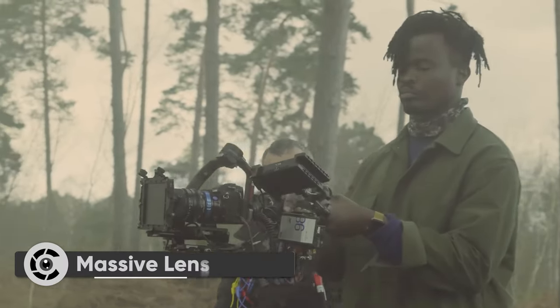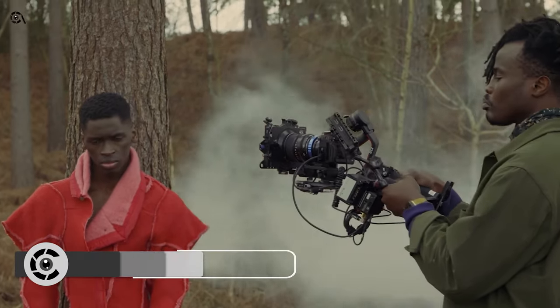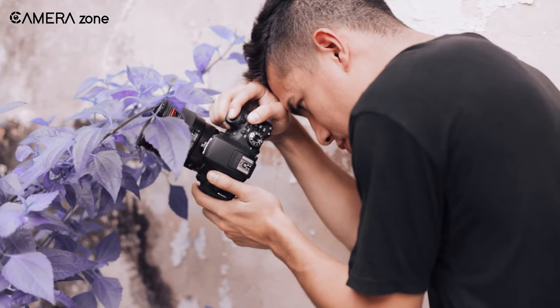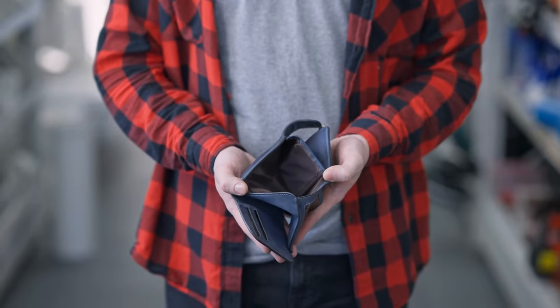Lastly, with a Micro Four Thirds camera, you're getting access to an extensive lens library. Cameras are just half the expense, and glass is far more expensive. With other cameras, if you change the body, then say goodbye to all those shiny lenses and get ready to empty your wallet and soul for more.